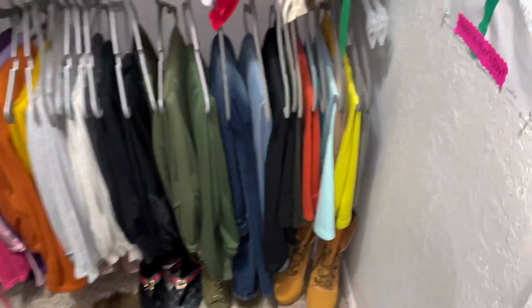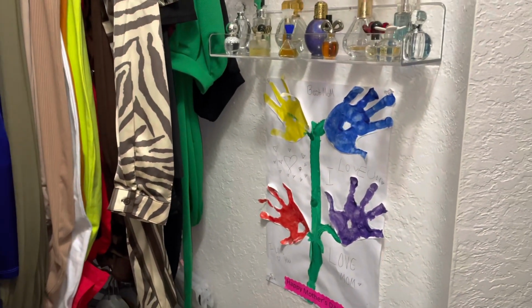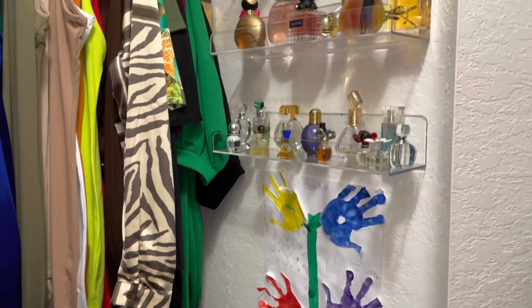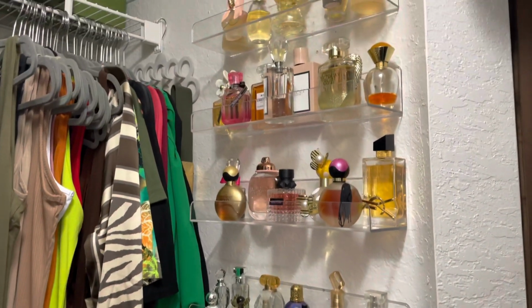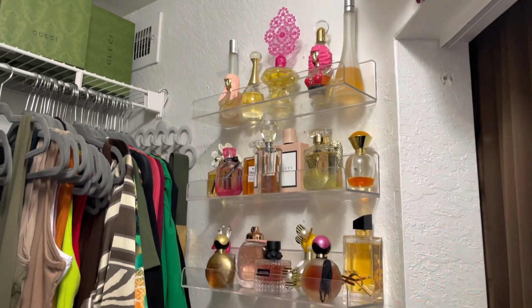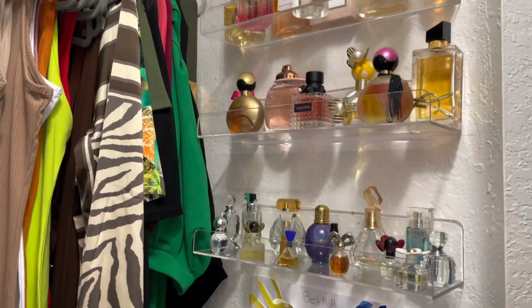So on this side of the wall, I do have this little print that my babies made for me. That stays there for now, in case I need some more room. Then I'm going to have to move it out of the way and find somewhere else to put it. But here I have my perfume wall, pretty much where I have all my perfumes and stuff like that.